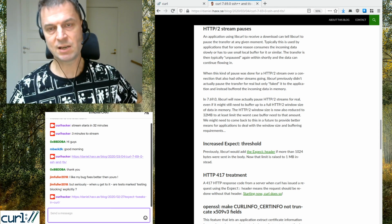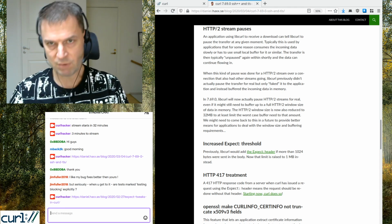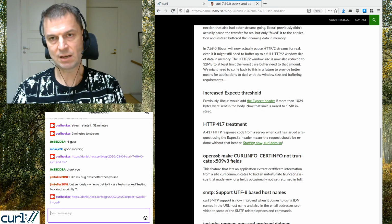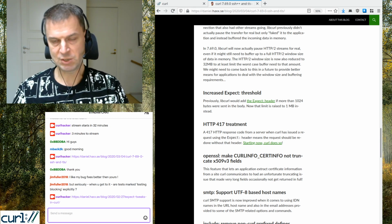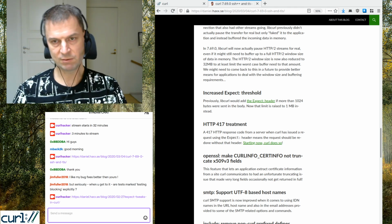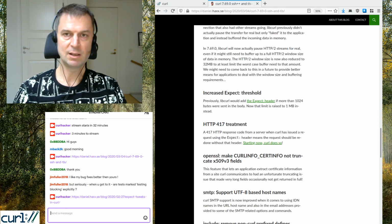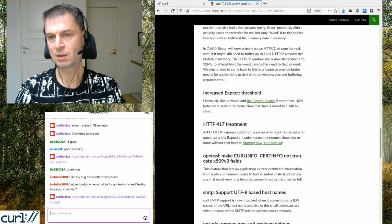So expect is a header that is generally abused and not understood, and it's a really sad situation for HTTP 1.1. Basically, you send that as a client to the server and say, hey, I will send an HTTP request body as well. Is that okay? Send me 100 and I'll go on with it. The server would just say 100 as a first response, and then the client would go on and send the body, and the server would say 200 in the working case.